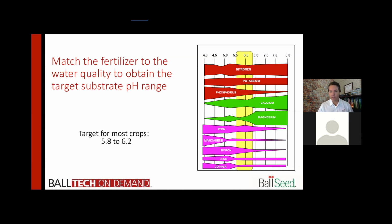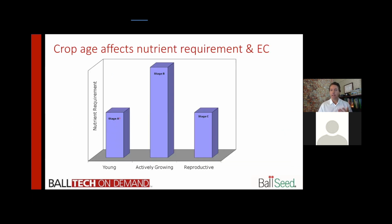The other thing that we talked about with the soil that I mentioned at the beginning was the soil EC, or electrical conductivity. And again, electrical conductivity is just a measurement we do with the soil EC probe. It gives us an estimate of fertilizer salts that are in the soil. It doesn't tell us specific ones, but we can match that EC to our target crop stage.